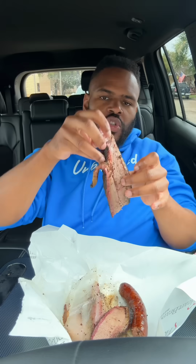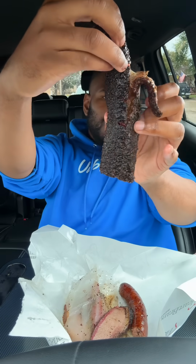I'm here to confirm all the rumors. I love Terry Black's barbecue, but Terry Black's has most definitely fell off for sure. I'm just keeping it 100. And lastly, we have barbecue from a place called Cadillac BBQ. Starting off with the brisket, as always. Good God Almighty.